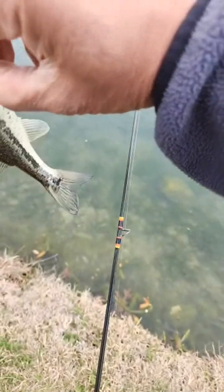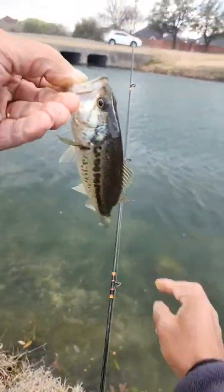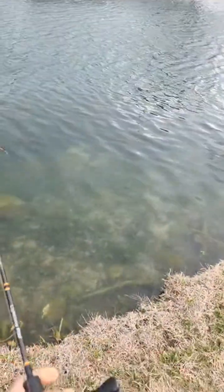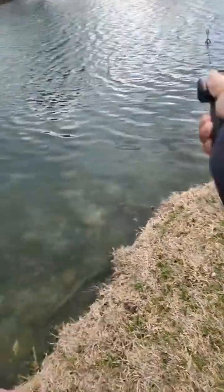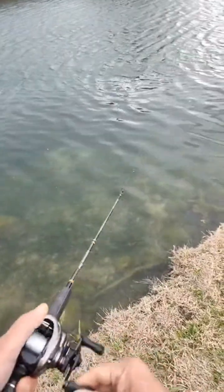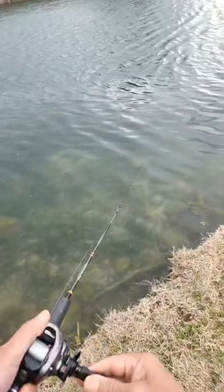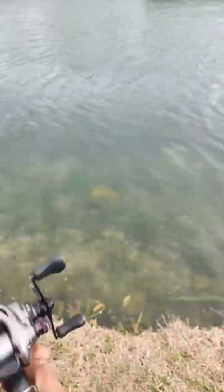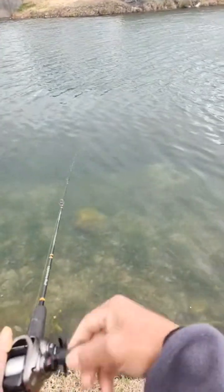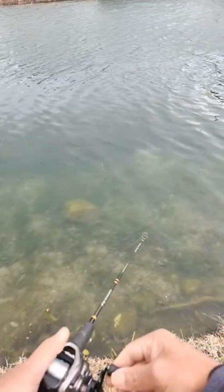Okay, so bass on beds is happening, even though we got a front coming in. All right, I'm gonna go cast back here again, see if I can get this guy to come back. Come back, Mr. Basilito. Come back, Mr. Basilito. No. All right. Oh no, I see him over here. Definitely great to have those polarized glasses. I almost forgot them. That can make or break it.